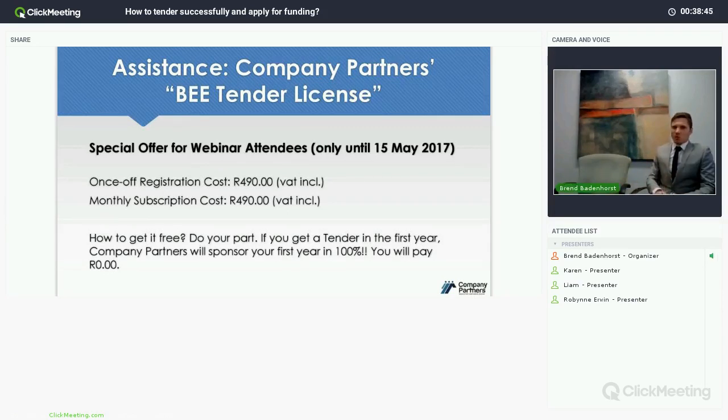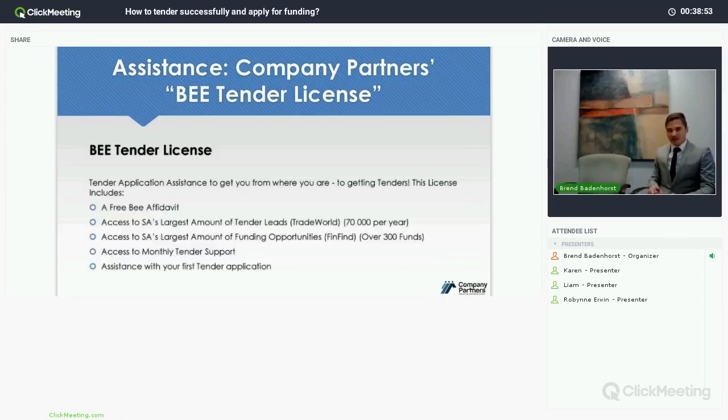I just quickly want to touch on what the service includes again. It includes a free BEE affidavit. It includes access to SA's largest tender leads notification service in the partner of Company Partners, which is TradeWorld. It includes access to SA's largest amount of funding opportunities, which is FinFind, that is through Karen. It includes access to monthly tender support, that is an hour consultation with Tsitsi Kinnear. It includes a free tender manual.